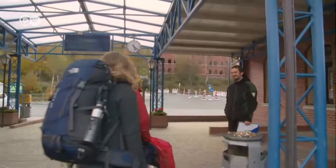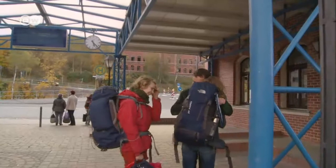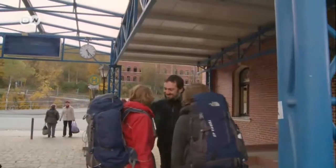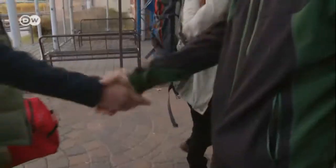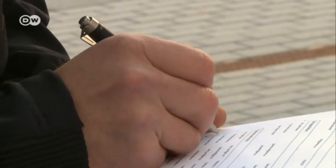Yesterday at the train station at Johanngeorgenstadt in Saxony, it was all a big welcome back. These people know each other. Weeks in the woods together forge bonds. Some are here for the 8th time.